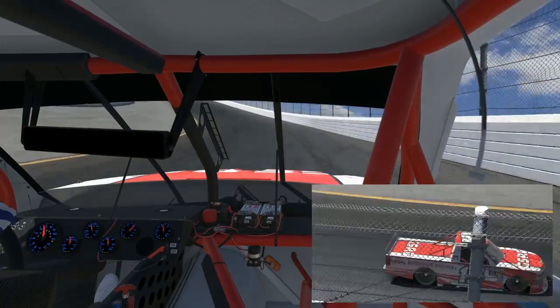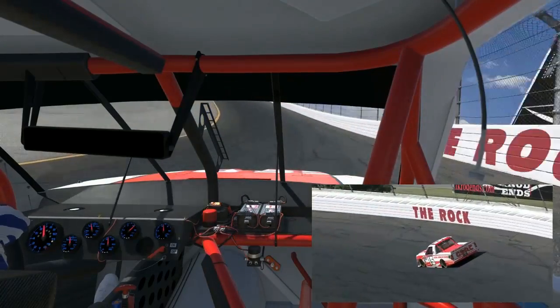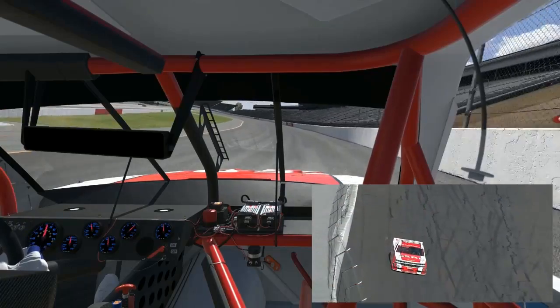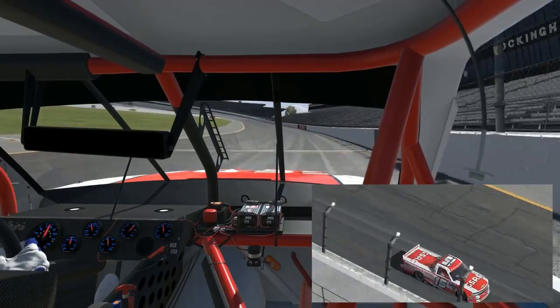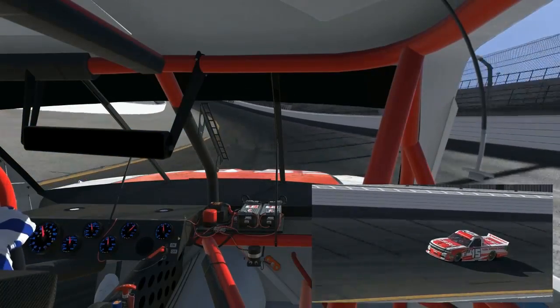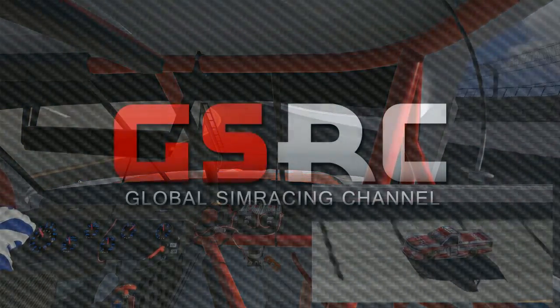You can let it roll up the banking. Careful not to get into the gas too quick like I do right here, and the rear end is going to want to snap around on you. You're going to come out of turn 4, down the front stretch, and across the line. And that's going to complete our track guide here around Rockingham Speedway. I'm Brian Yazek. Enjoy the show.